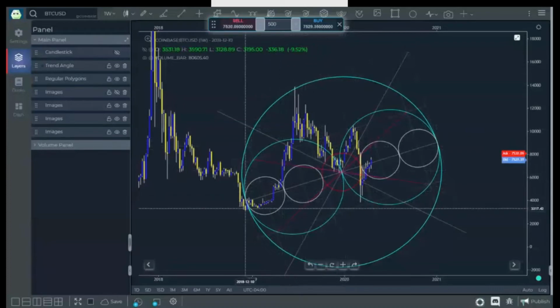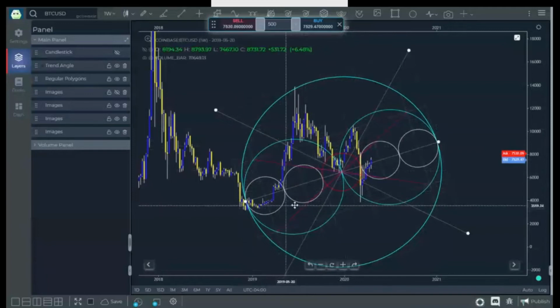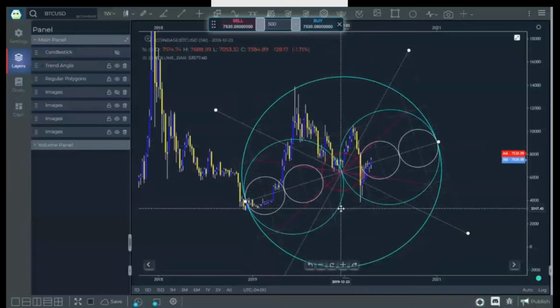So this is kind of new, like the first pivot, second pivot, third pivot. You see it pretty much nailed the low here. And also the midline is good. So this one is another pivot, and this one is right on the money. This pivot line.